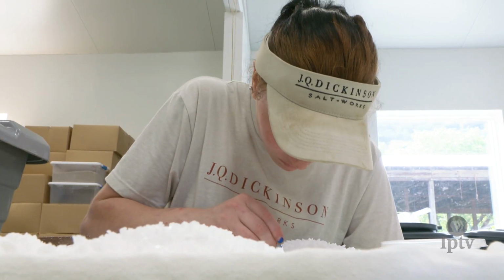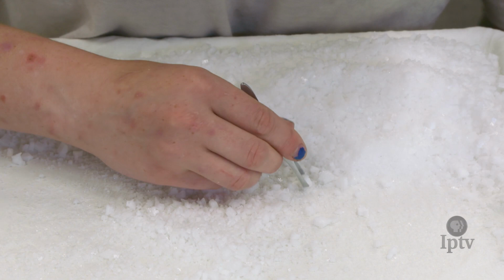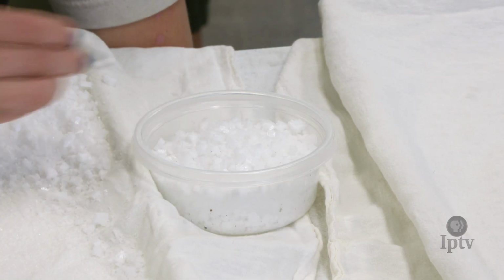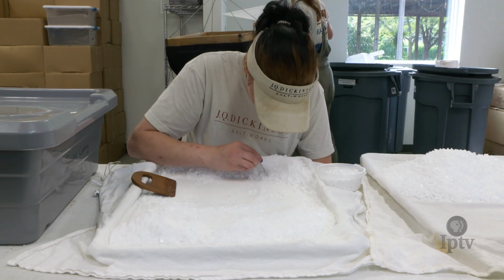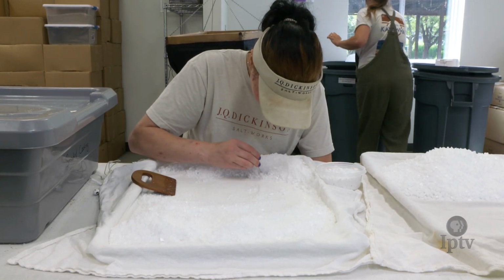The 400 million year journey of this artisanal salt ends at a pair of tweezers. Impurities and debris are meticulously pulled from the product before packaging at the J.Q. Dickinson Salt Works in Kanawha County, West Virginia.